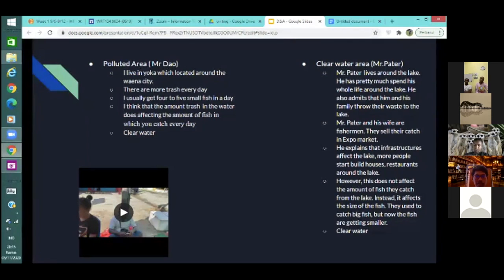And the last question we asked is, what is the best habitat for the fish to live? And both of them said clear water is the best habitat for the fish.